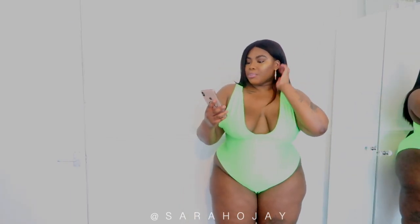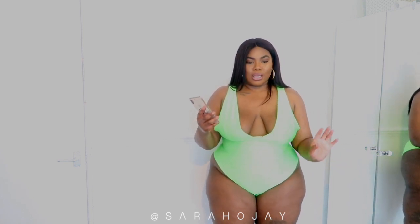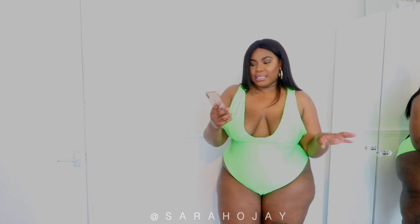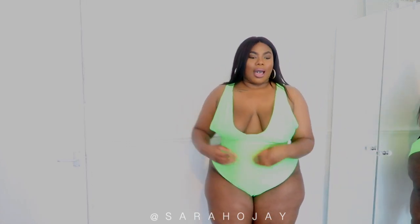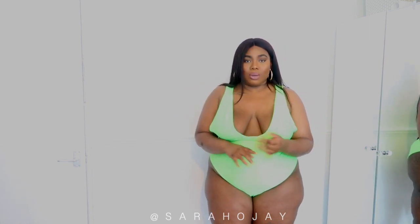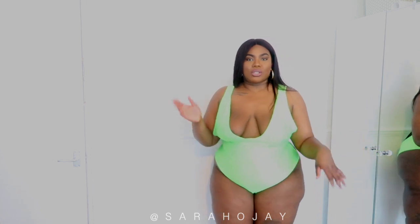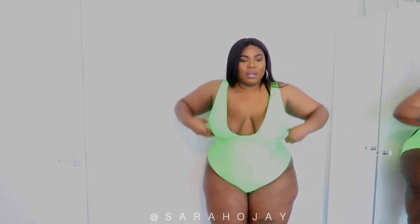Last but not least is this plus neon green plunge pleat swimsuit. Yeah, I got this in a size 20. And this was £18. So, my thoughts. I loved the design of it. When I saw it on the model, I was like, wow. My whole issue is the whole support thing. I need the support in the boobie area.